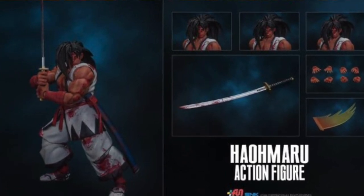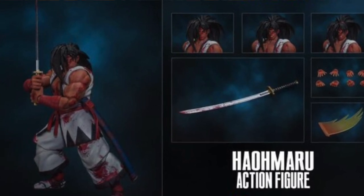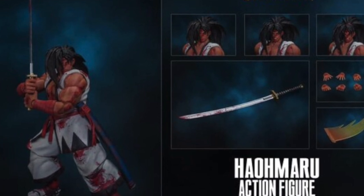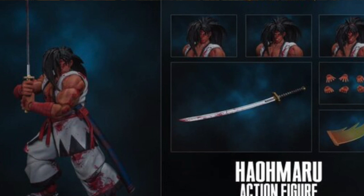They're only doing 300 pieces of this one, so I assume maybe if they don't sell through them all at this event in Shanghai, they might make them available online at places like Big Bad Toy Store. We've seen that in the past, but we'll just have to wait and see. Right now, the only indication of being able to get this is at this Wonderfest convention.